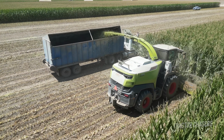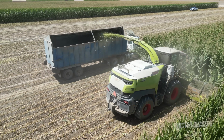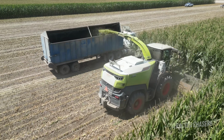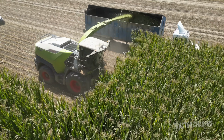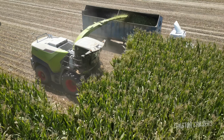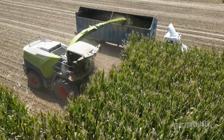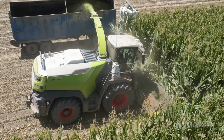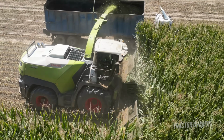This monster machine comes in at 1110 horsepower, powered by a 12-cylinder MAN diesel engine. They have increased the throughput of the machine over 20% over a Claas 990 forage harvester. We're going to go out in the field to see this forage harvester in action, and then we're going to get up in the cab with Jim to hear all about operating this new high horsepower machine. After that, we'll head back to the silage pile to watch them packing with their Claas 12590 tractor.